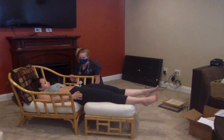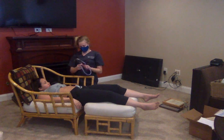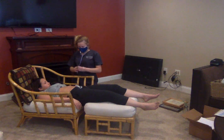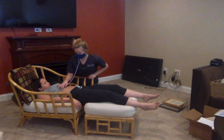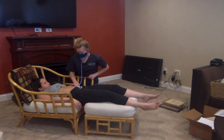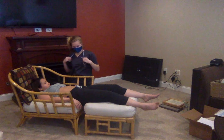Abdomen is flat and smooth, no signs of lesions or rash. I'm going to auscultate your bowel sounds starting at your right lower quadrant. Right lower, right upper, left upper, and left lower. Bowel sounds are active in all four quadrants.